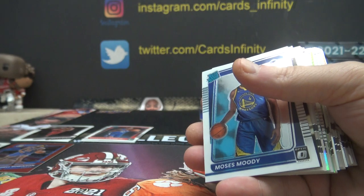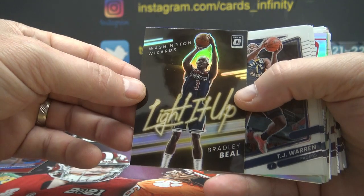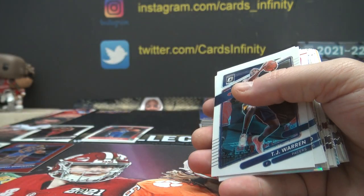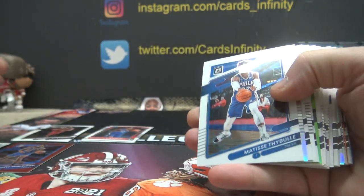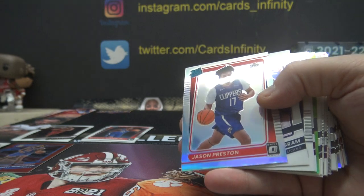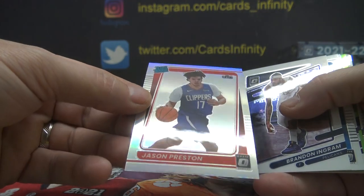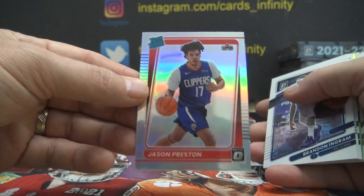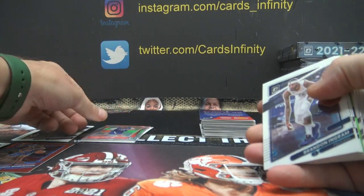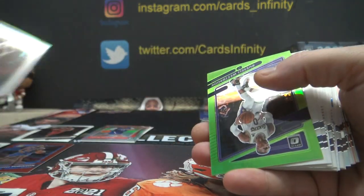Jordan. Cole. Moses Moody. Bradley Beal, light it up. I'm about to. TJ Warren. Andre Drummond, up some business. Matisse Thybulle. Jason Preston. Silver Hollow rated rookie with a small imperfection there. If you get these graded in 10s, you'll be straight. They should have a low pop, is what I'm saying. If you can get some Optic 10s, Brandon Ingram, Jalen Suggs, Bam Adebayo.